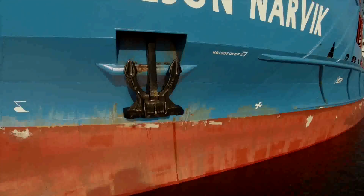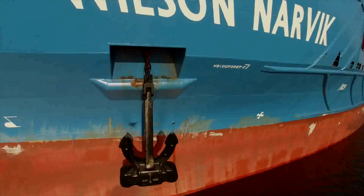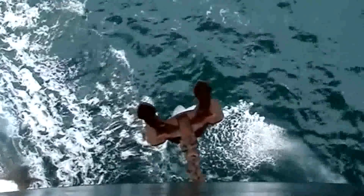There are 3 ways of letting anchors go, and they are suitable for different environmental conditions. Let go of anchor can be used in relatively shallow waters up to 20 to 25 meters with soft seabed. The anchor is let go from the hawse pipe or lowered a few meters from the hawse pipe before being let go.